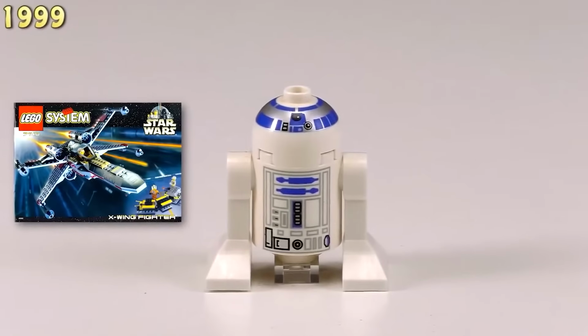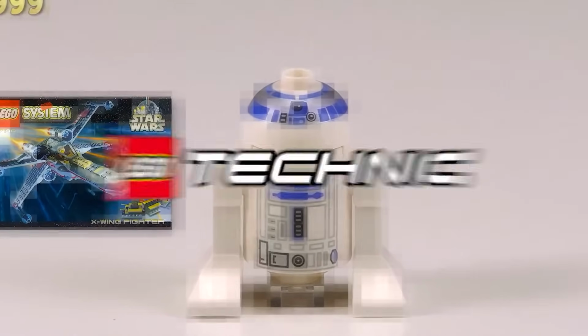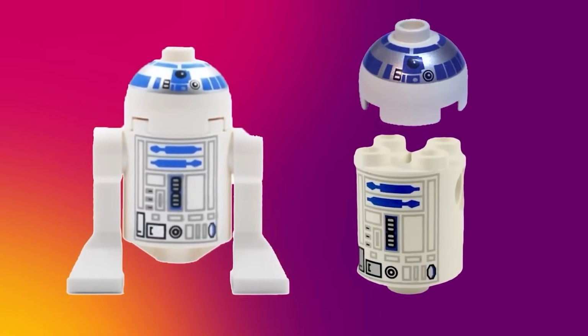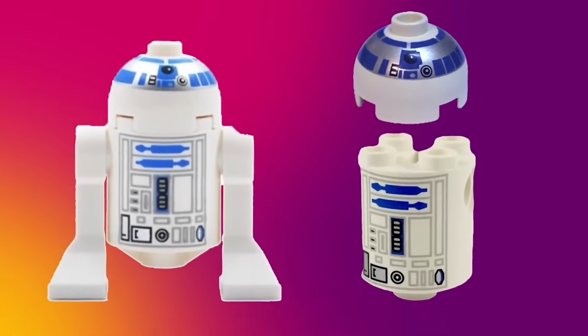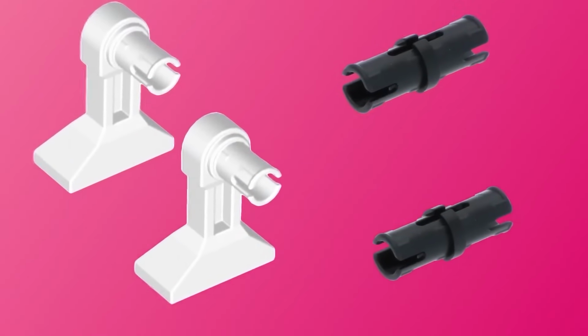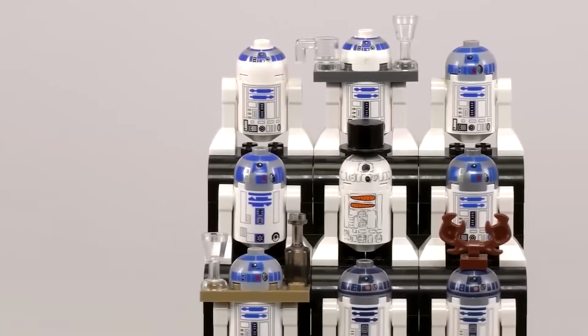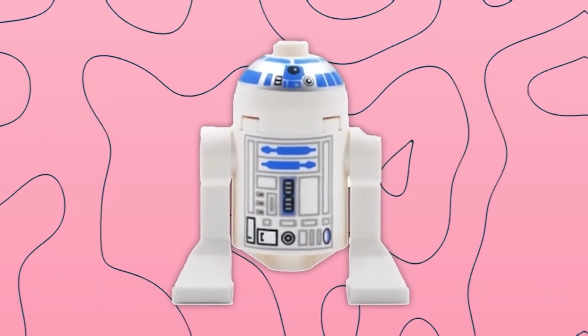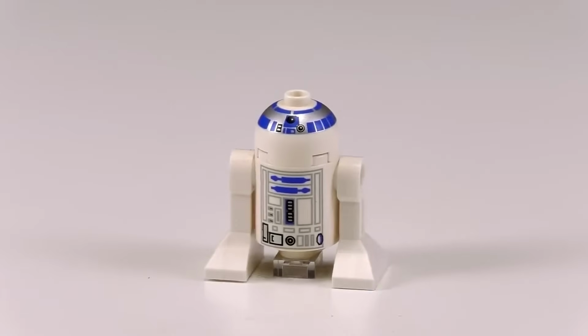Well, for this one, they decided to incorporate some design aspects from the LEGO Technic line. His head was made from a silver dome, his body was a cylinder with 4 stud holes on top and 2 holes in the side, and his legs were 2 white parts that had Technic pins attached to the sides. So what you'd have to do here is attach the head on top of the body and snap the 2 legs into place on either side. And bam, you had yourself your very own R2-D2 minifigure.